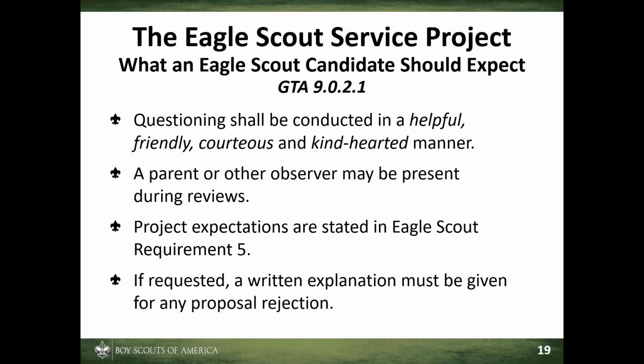In another scout who was trying to build a bridge over a creek, we needed to know how deep the creek was, how wide it was. And that could have been rejected until we found out that the creek was dry in the summertime. It was only wet in the spring and the fall. And we could build the bridge without any problem. So there are reasons for a rejection, and a written explanation would be given. Any questions there?